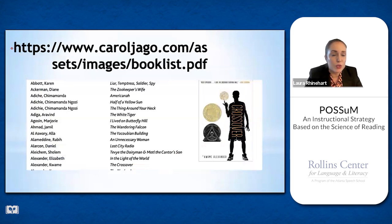If you work with older students, I want to encourage you to check out this website by my colleague Carol Iago. She's created just a wonderful book list for older students, just to help build reading fluency and just to get students reading more.